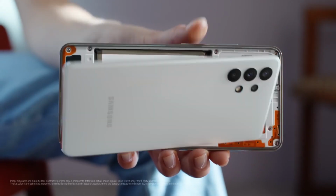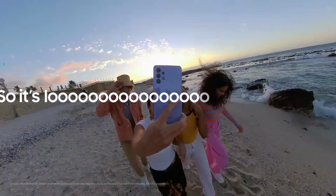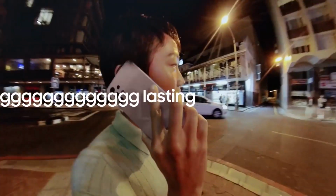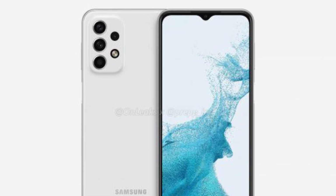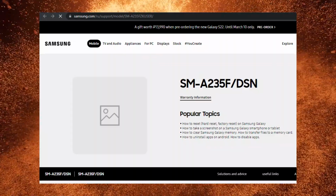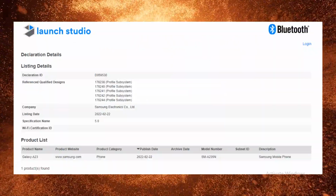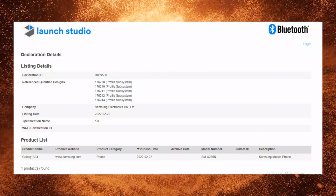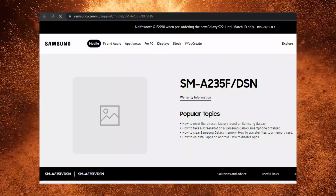Let's begin. As the release of the A series comes closer, naturally we got some leaks and rumors for those devices. First of all, the Galaxy A23, which has been leaked a couple of times in the past few weeks. The support page for the Galaxy A23 is live on Samsung's official Russian website, and the smartphone is also certified on Bluetooth SIG. Basically, this page does not give us much detail other than the confirmed model number.